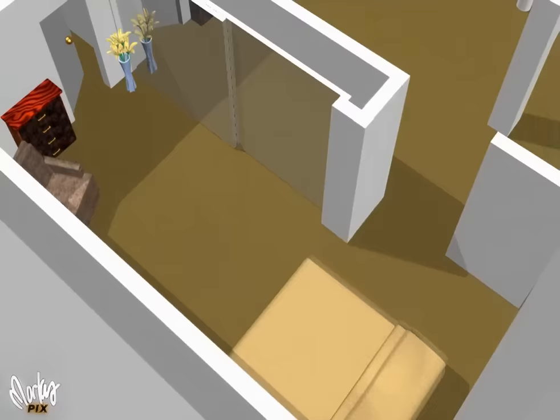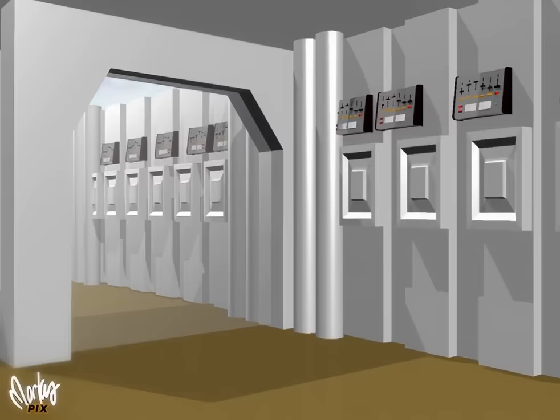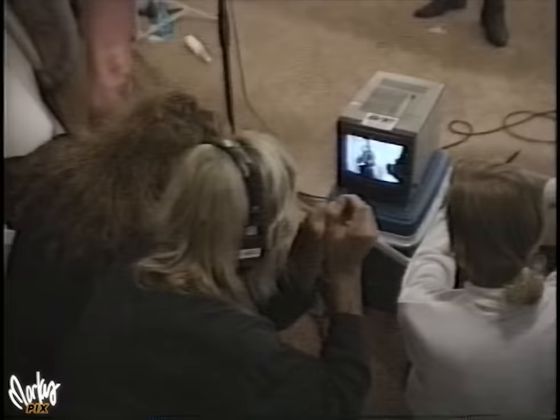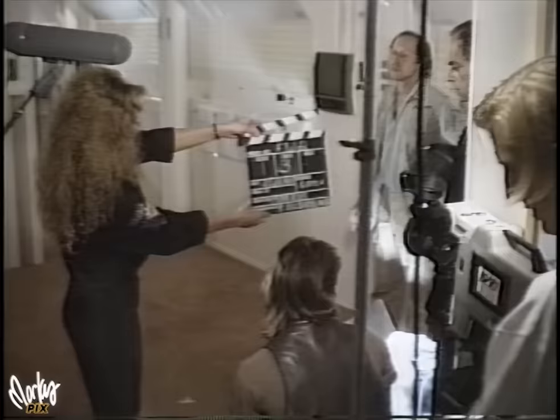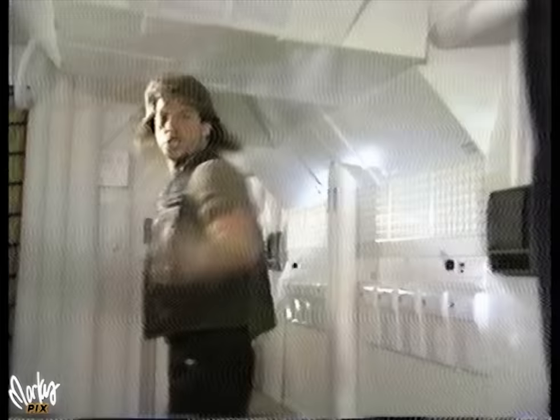But the thing that makes this set look so good is the never-ending hallway. You look in both directions and it just goes on forever. And the way I did that is, get this. Well, my bedroom closet had sliding doors that had mirrors on them. So I took them off the tracks and I put one on each end of the set facing each other. The set was only 12 feet long, but the mirrors kept it going forever. And it turned out pretty darn good.